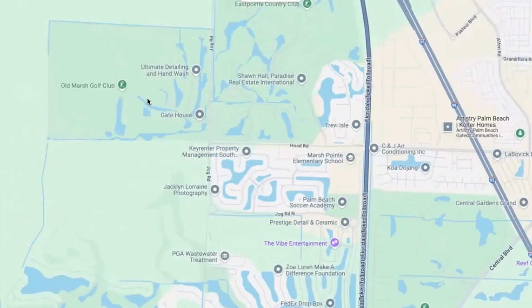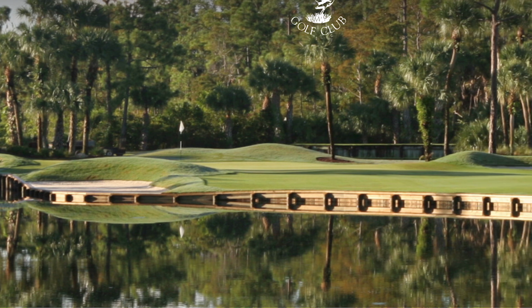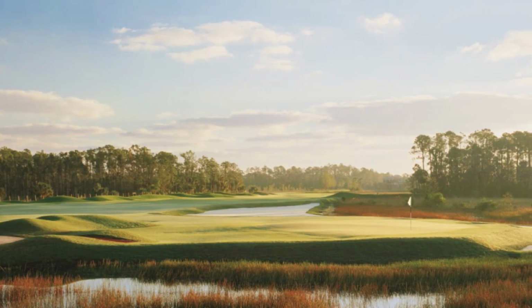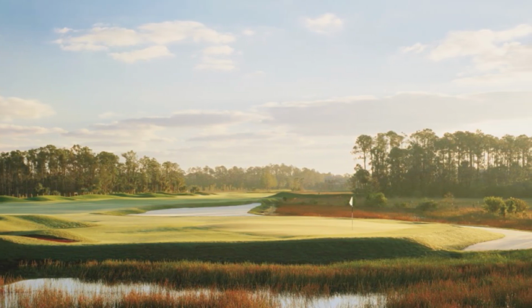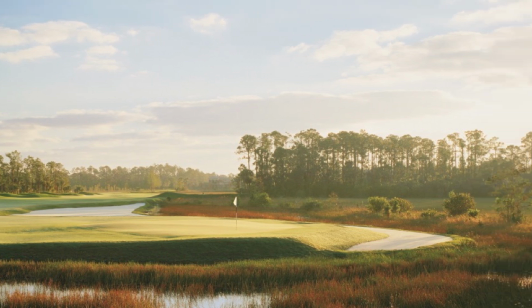Old Marsh is a very traditional golf club. It's understated with a lot of natural beauty and very friendly, down-to-earth people. I'm quoted, it says, Old Marsh gives a gracious bow to Scottish golf clubs. And that's the sort of community that they want to create.